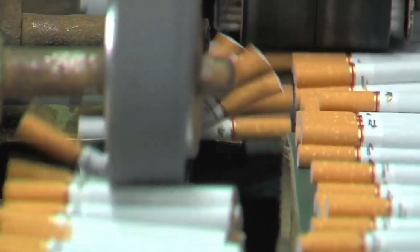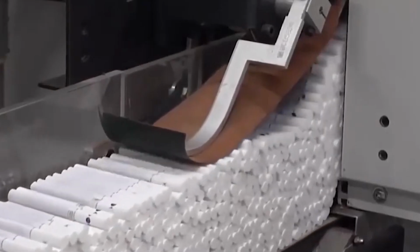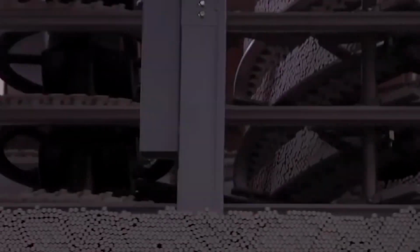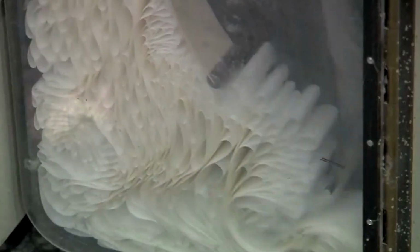Here's a mind-bending fact. The paper used in cigarettes has tiny holes poked in it to control burning. No, they're not trying to save on paper. There's actually a scientific reason. Can you guess why these microscopic perforations are so important?